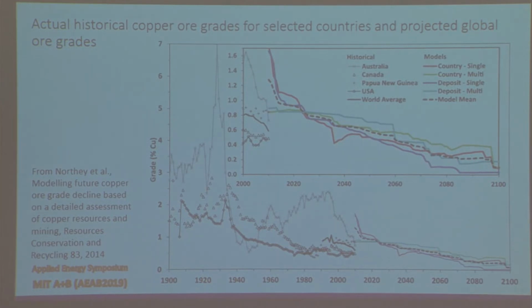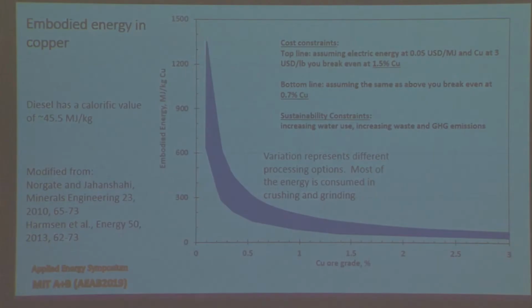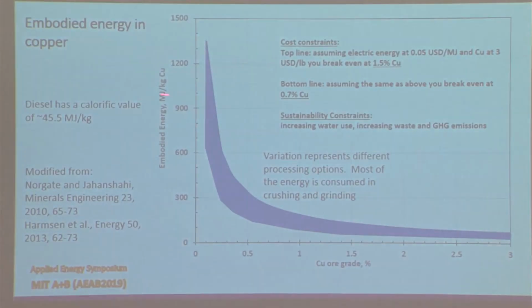So the implication in terms of energy is shown on the next slide. So this is the embodied energy in copper. This has been studied many times over the years, and you'll find all sorts of different data sets for this. This particular set of data comes from these two studies, which offer a review, if you will, of the data and which present similar data. So that's why I've shown this. You may find other data in other literature that shows lower embodied energies. To give you a point of comparison, diesel has a calorific value of about 45 or 46 megajoules per kilogram.